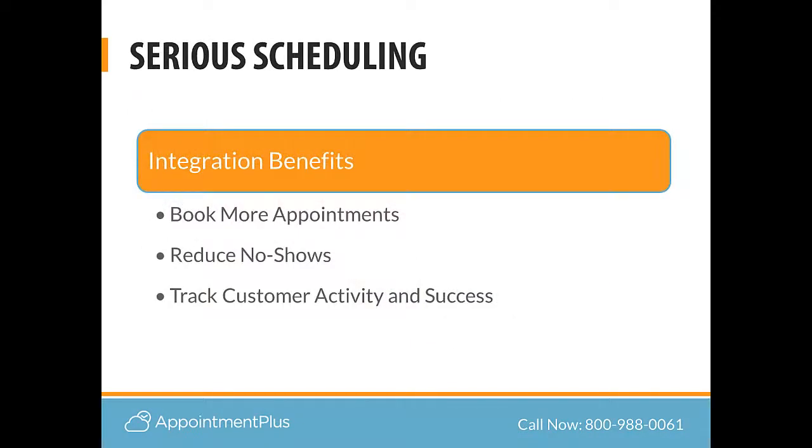So specifically, there are a few benefits to keep in mind when we talk about this integration. Email marketing can be an important part of any business, so as far as strategy goes these days, we understand that, and we're focused on creating the tools that you need to help promote your business and keep all of your appointment slots full, keep you busy. By boosting the communication you have with your clients through these professional-looking email marketing campaigns and with appointment reminders and things like that, you're going to be able to book more appointments. You're going to be able to reduce no-shows, and also, with all the reports found in AppointmentPlus and Constant Contact, you're going to have the option to really track the activity of your customers and see the success that you have through those email marketing campaigns.